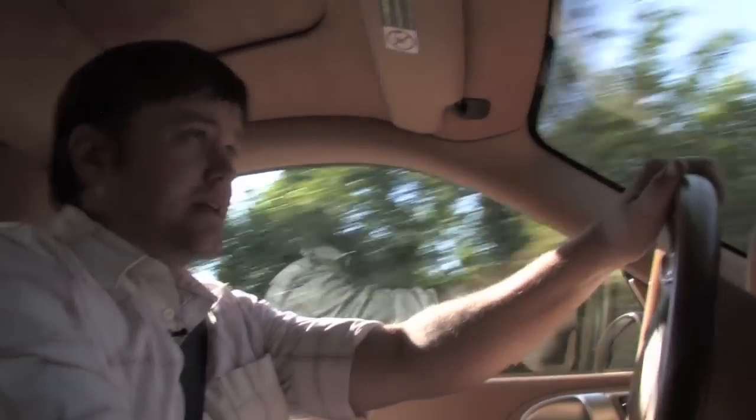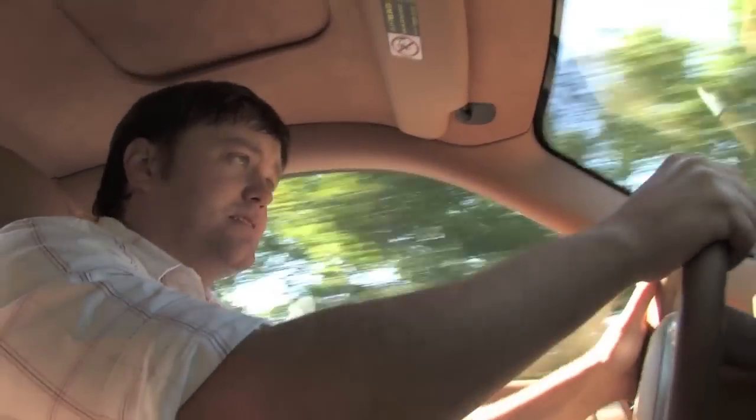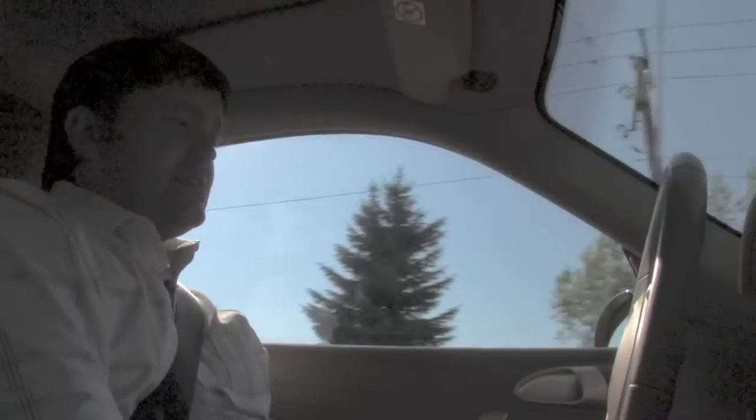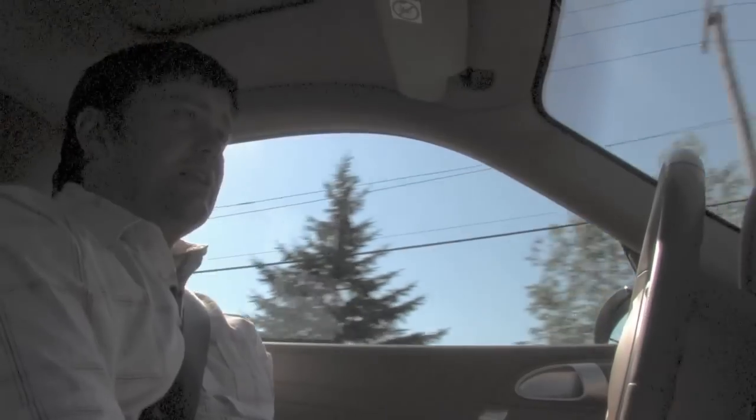Alright, we'll idle it out in first gear, but here is full throttle on a Porsche 911 C4S. That is so cool. As an everyday car, the 911 is an extremely livable car.